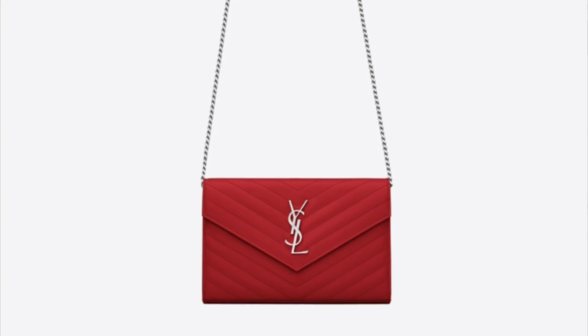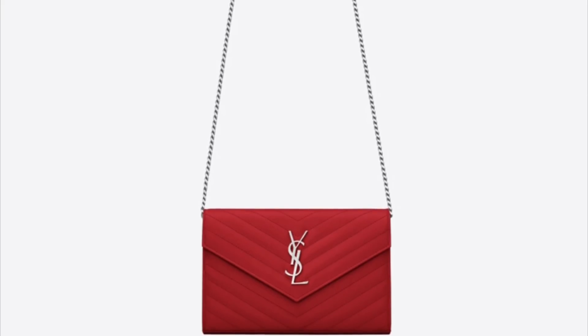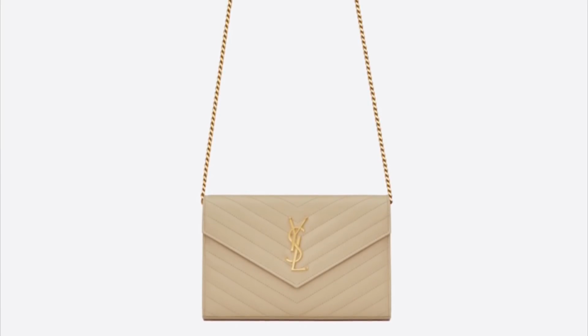I am absolutely in love with the Saint Laurent wallet on chain. This is that gorgeous leather wallet on chain that has the chevron look to it. The leather comes in a number of different colors, as does the hardware. I personally love that nude color with the gold hardware. And this is a bag that I keep coming back to. I think it would just make my heart sing.